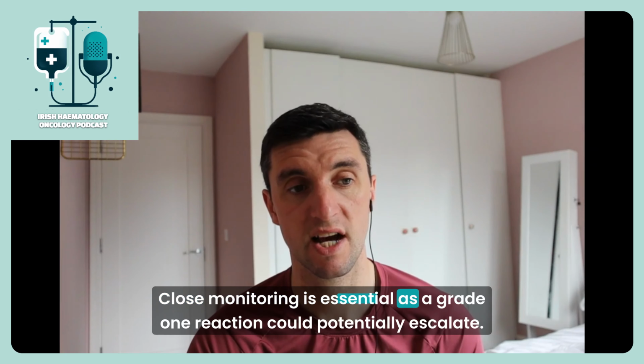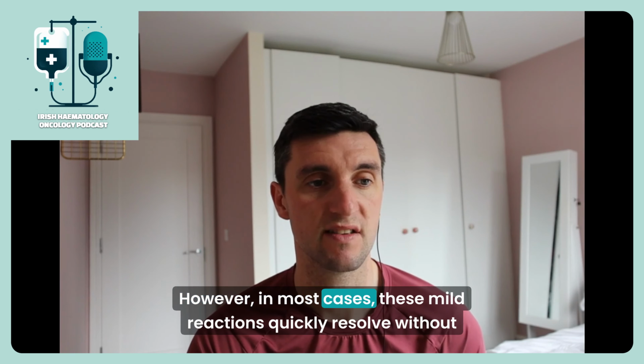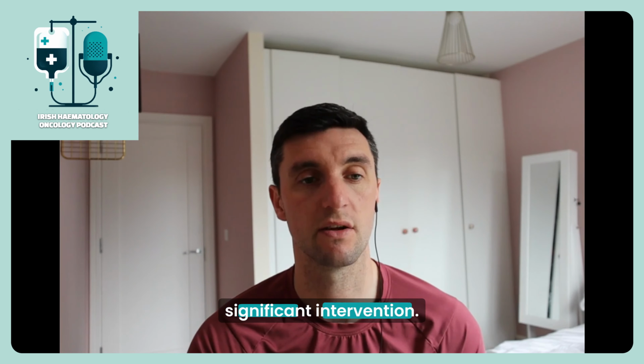The infusion might be slowed down temporarily, or the patient might be given an oral antihistamine to alleviate the symptoms. Close monitoring is essential, as a Grade 1 reaction could potentially escalate. However, in most cases, these mild reactions quickly resolve without significant intervention.